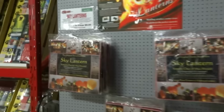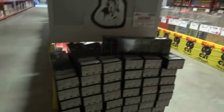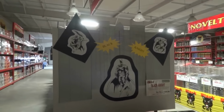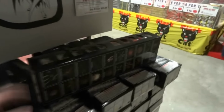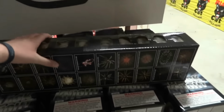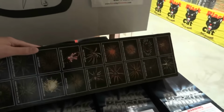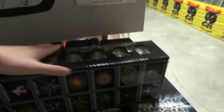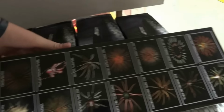Sky lanterns, looks like they're $6 a piece. Black Knight shells. Canister shells. They look just like the Black Mambas, actually. Yeah, I bet you they're packaged the same and everything. And here's the effects on the back. I always like it when they have the effects on the box. I don't know if you can see that. I think that right there looks like my favorite design on here.